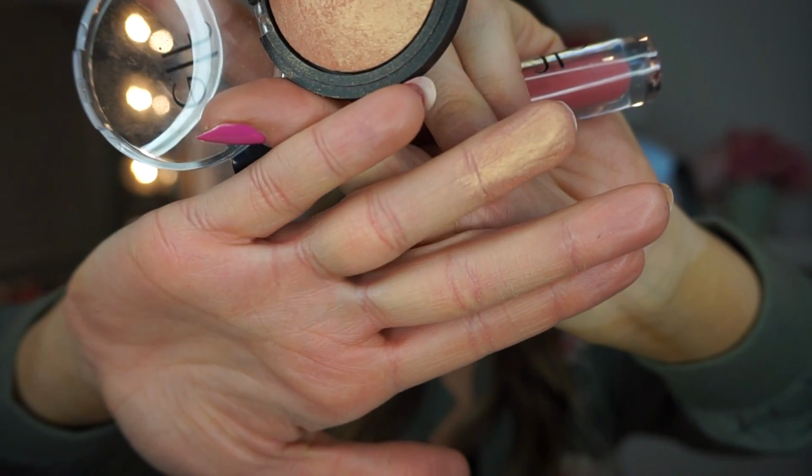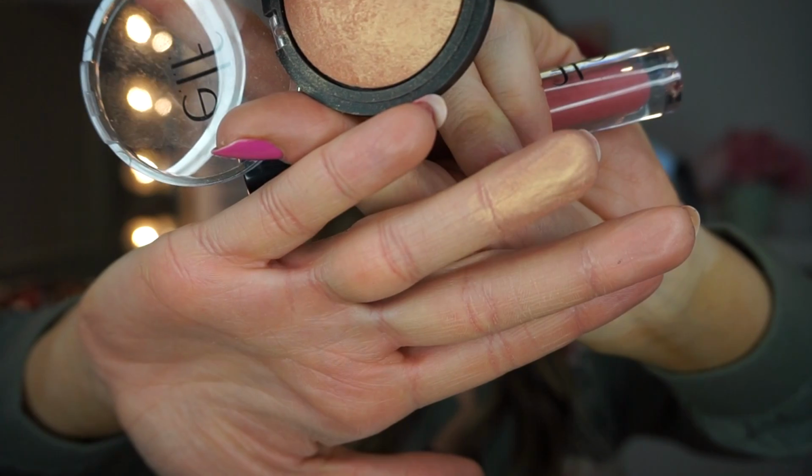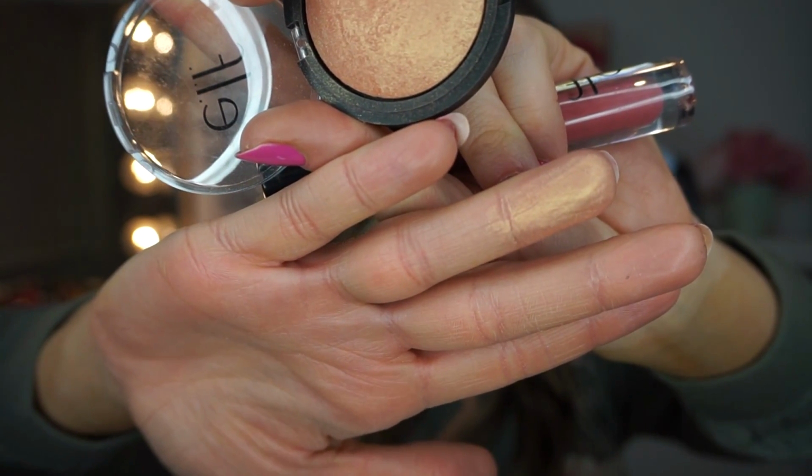This little baked blush thing or highlight, as a highlight, it won't work for my skin tone, but I used it as a blush and it gave my cheeks a really nice radiant flush. So I think it looks really nice. I'd be interested to check out other shades if it comes in other shades because I think it's very, very pretty. It doesn't have an ultra soft texture. It's a little bit more powdery, but I think the way it looks on the skin, it does a really nice job.